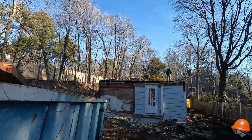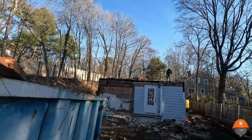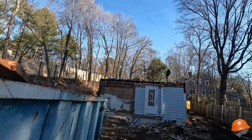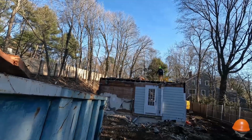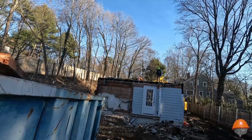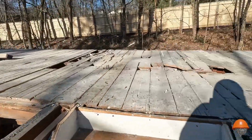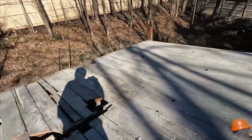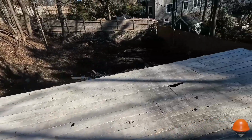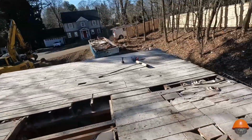We were inside for like a week or two, removing cement board in the tub, and what a waste of time. Should have just did this. And just like that, second story is gone. Nice. That saved a lot of manpower.